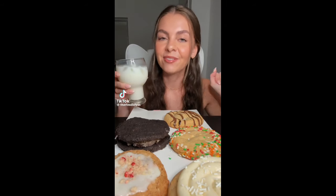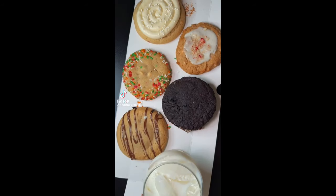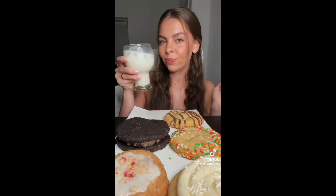This might be one of the best Crumbl cookie lineups ever. I swear I was not gonna get Crumbl this week, and then I saw the mallow sandwich on their menu and I caved. Mallow? I'm gonna say mallow. Let's dive right in.